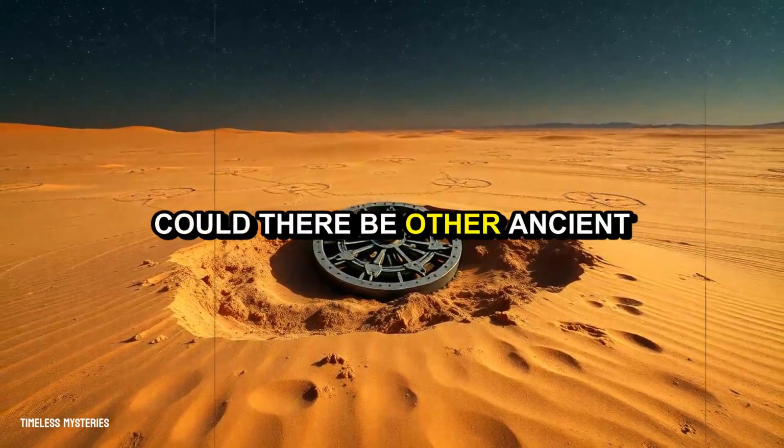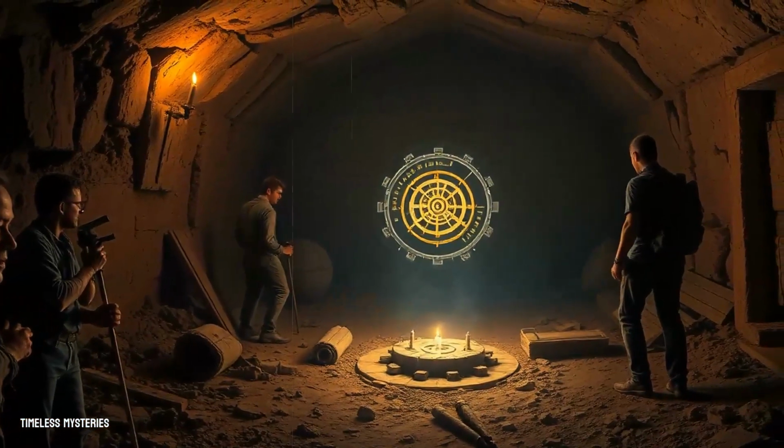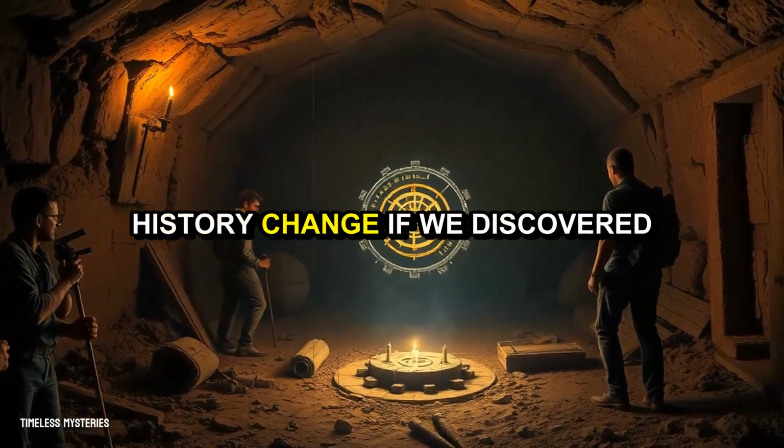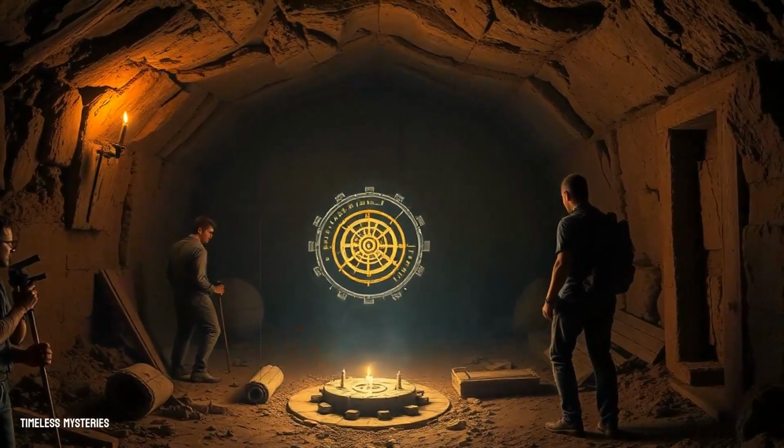Could there be other ancient technologies equally advanced still hidden in the sands of time? How might our understanding of history change if we discovered more artifacts like the Antikythera Mechanism?